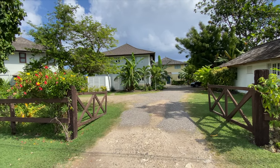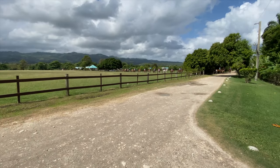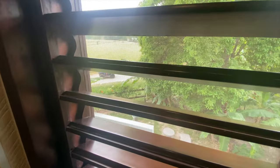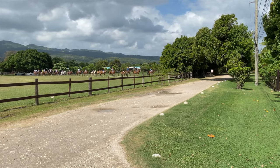As I said, the villa Tikal is located at Chukka Cove Villas. And it's literally on the property of Chukka. You can see when the ATVs are passing by, you can see when they're passing on the horses. Here comes some horses right now. We have people passing on the horses, they're coming around.